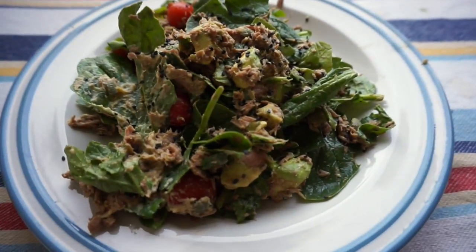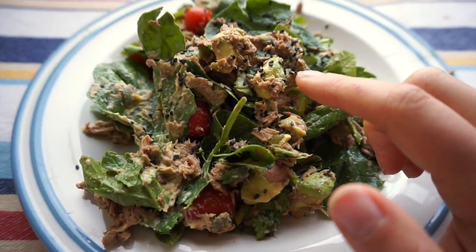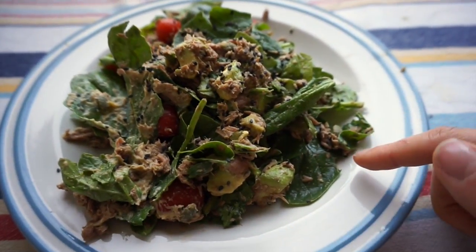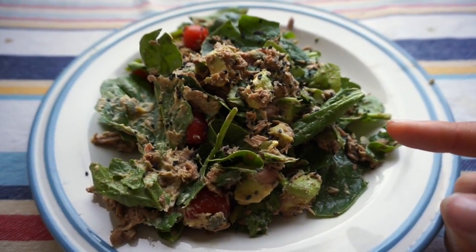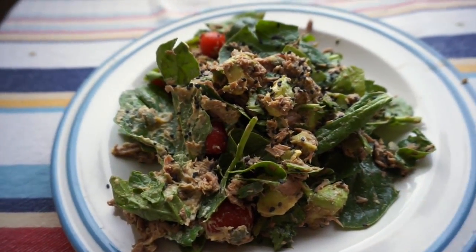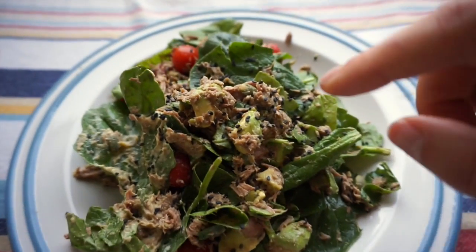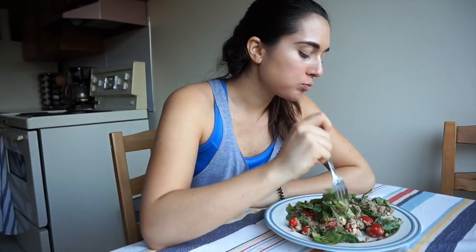I'm going to make a massive salad. I'm starving, so let's go do that. So this is the salad I made, nothing too complicated. You have tuna in there for your source of protein, avocado as a source of fat, some tomatoes, baby spinach, and I tossed it all with balsamic vinegar, salt, pepper, and a scoop of hummus, which I find is really nice with tuna because it makes it quite creamy. And then I topped it off with black sesame seeds, which help with my hormones.